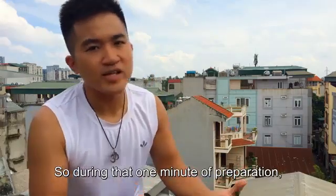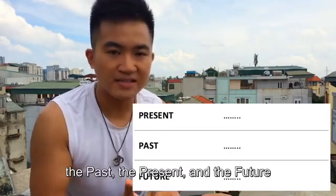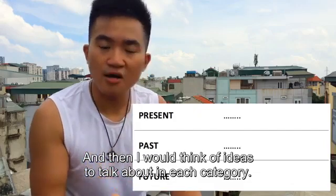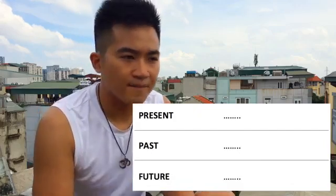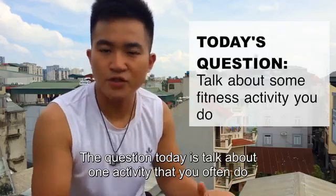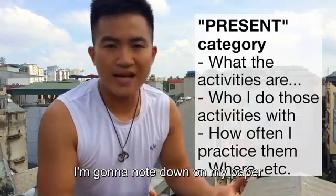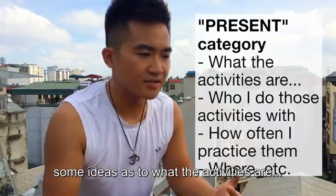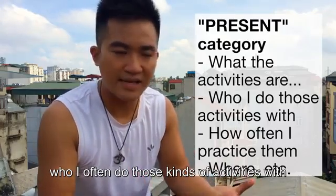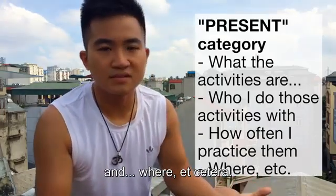So during that 1 minute of preparation, I would draw 3 rows in my paper: the past, the present, and the future. And then I would think of ideas to talk about in each category. So the question today is talk about one activity that you often do to improve your health or fitness. For the present category, I'm going to note down on my papers some ideas as to what the activities are, who I often do those kind of activities with, and how often I practice them, and where, etc.